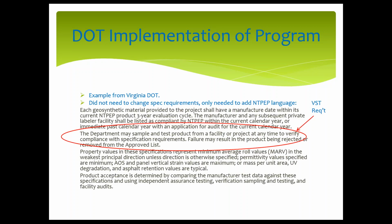And here's how we wrote our spec, boilerplate language, to make sure that all of our suppliers know that they have to supply NTPEP products. And we just have a short paragraph here describing that. And then what I have circled in red, this is how we cover the verification, sampling, testing requirement of EDOP.